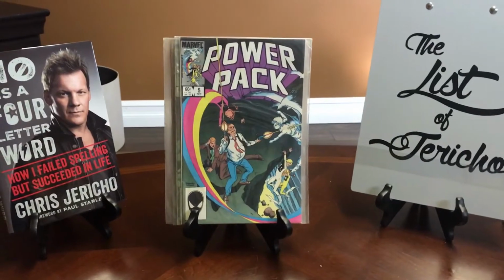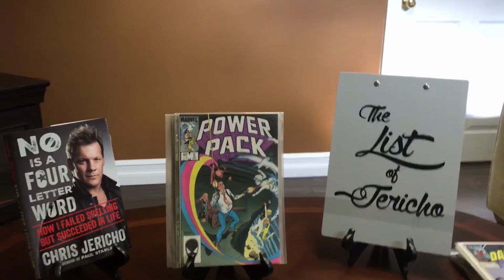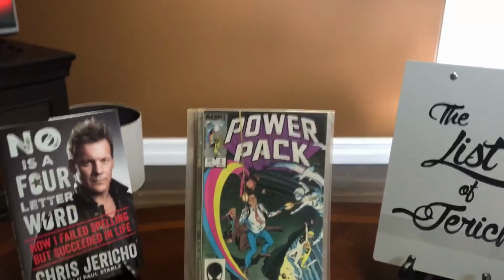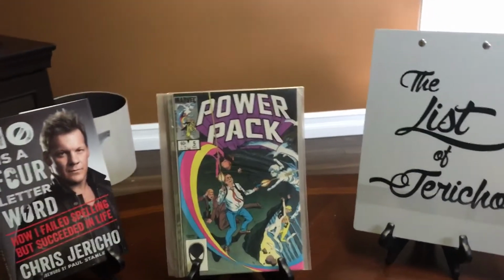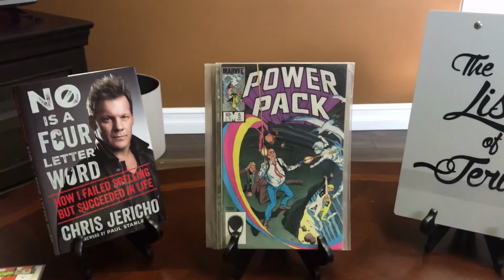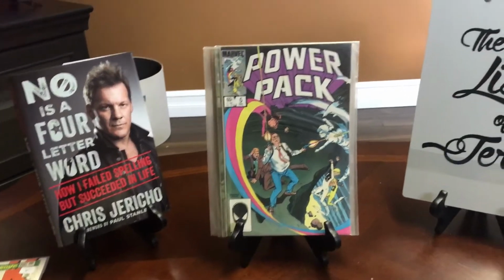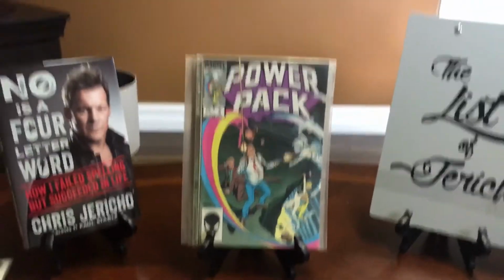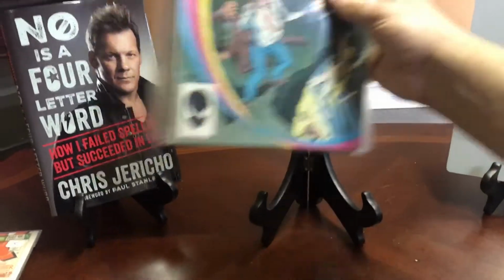Mainly the real reason was, one, I'll read them and see what they're all about, because I don't know anything about them. But another reason too would be if there is indeed a movie or a TV show or anything like that, I don't want to be sitting there regretting it a few years down the line when this set may cost $75, and think, geez, I could have bought that for 25 bucks. So there they are, Power Pack 1 through 5, not bad shape.